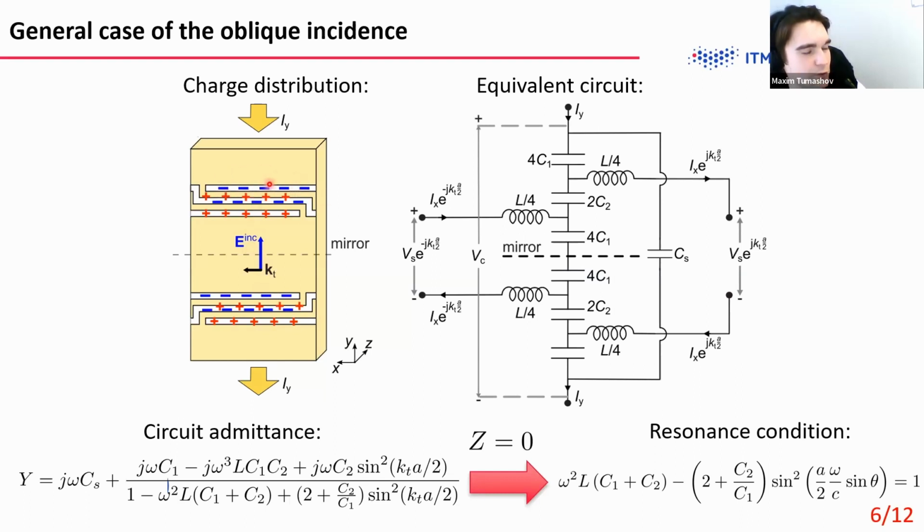So it pushed us to the thought that we may make some physically inspired equivalent circuit for this design. And actually, it is demonstrated here. As you can see, the capacitance C1 corresponds to the capacitance between the group of strips. L corresponds to the self-inductance, as I said previously, and C2 is the capacitance between nearest adjacent strips. So in this region.